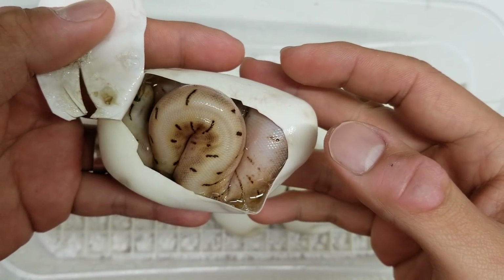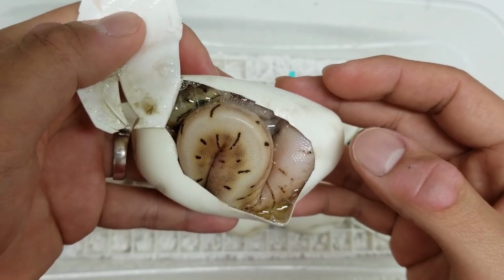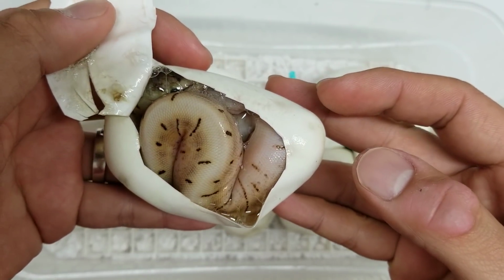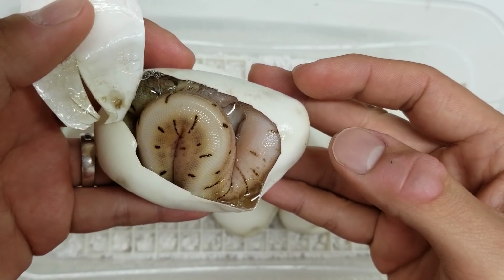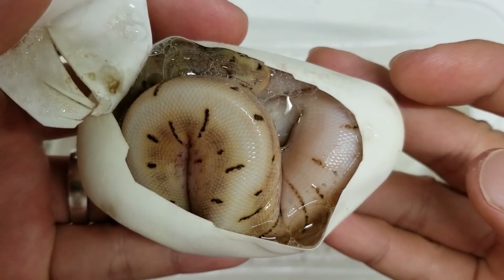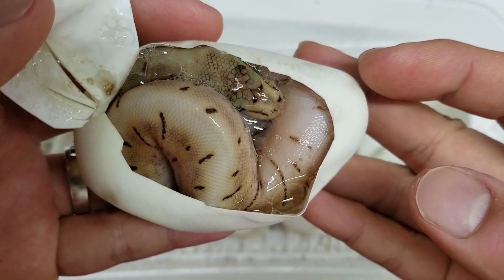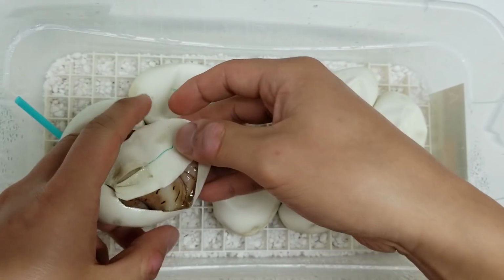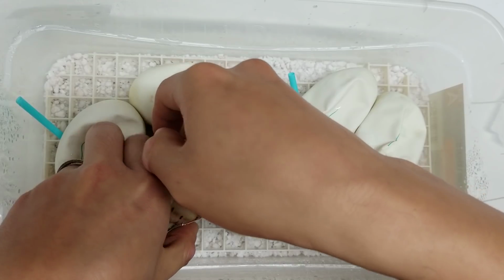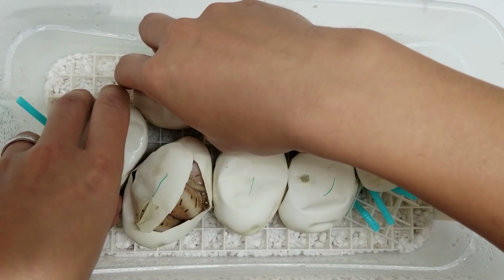I wish the head came back out. Oh, there it is, right there in that corner. Man, I wonder what that is. Wow, look how bright it is, so light in color. Whew, that's exciting. All right, moving on to the next one.